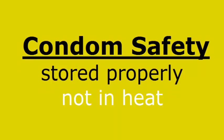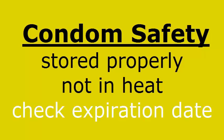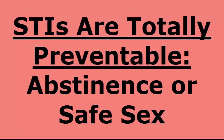So make sure you read and follow the directions carefully before you use it. Also, make sure that the condom is stored properly and not in heat for an extended period of time. Make sure that it is also intact and within the expiration period.